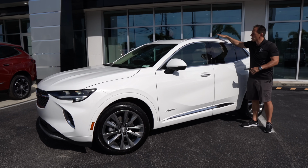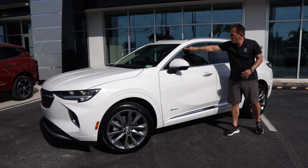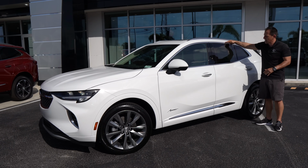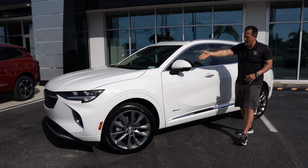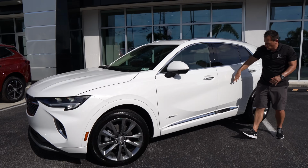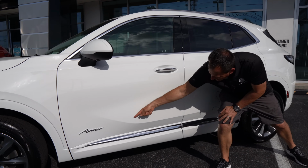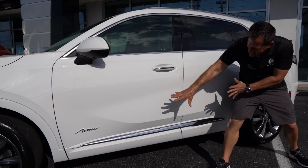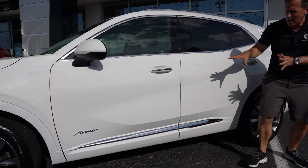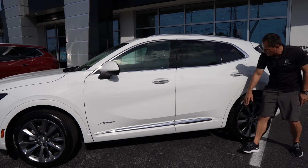You do have brushed aluminum roof rails. They are nice and tidy to the body. You do have bright and shiny metalwork top and bottom, color matched on the mirror cap, and I like the overall design. Some chrome on the door handles. As you come down the side, this body line here is what really drags my attention and shows a lot of extra depth to the style, especially as it comes into the passenger door.